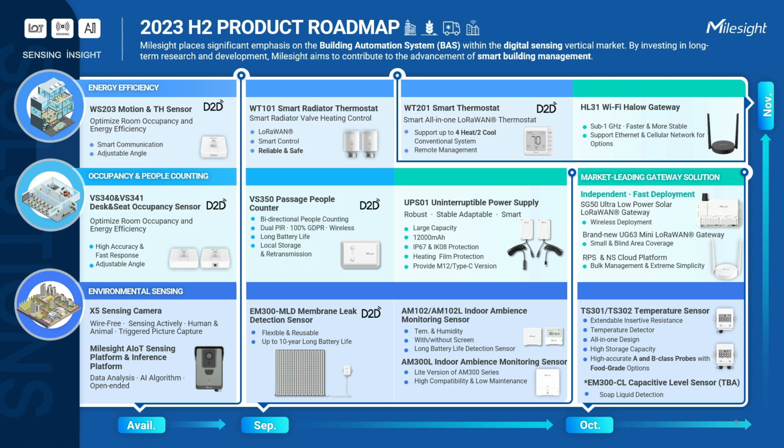Meanwhile, Milesight broadened its temperature detection product lines with the introduction of new sensors. These sensors can support 1 or 2 probes, catering to various sectors such as the food industry and factories. To enrich the detection in Milesight's smart bathroom solution, a soap liquid detection sensor, EM300 capacitive level sensor, is coming soon.